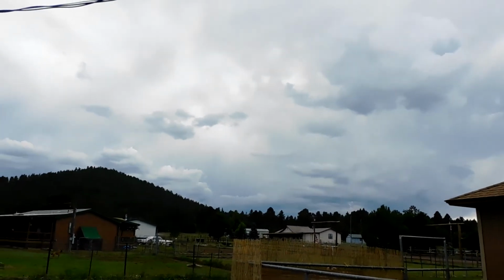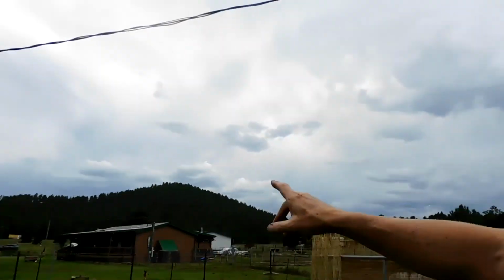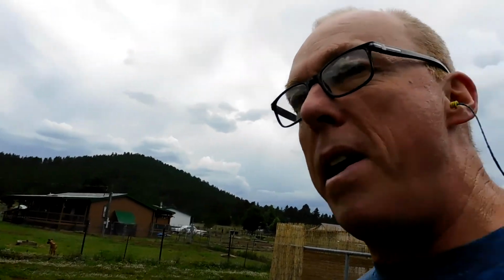We've been trying for several days to be able to mow this, but the rain hasn't cooperated, and now here it comes again. And where we live, lightning and thunder, you don't mess with those. So let's hit the perimeter and we'll call it a day.